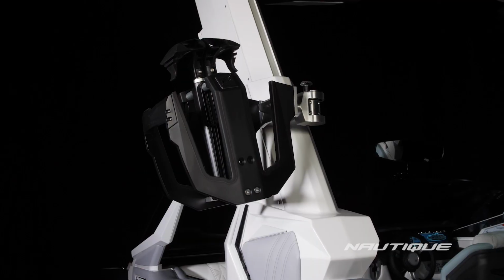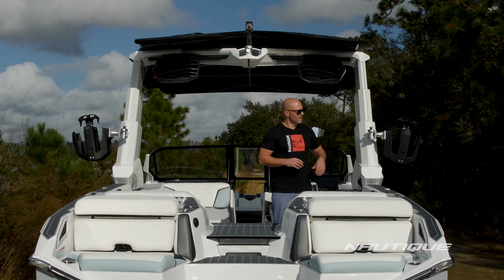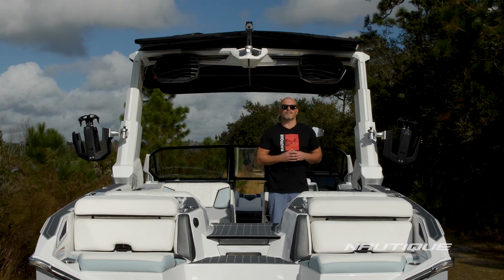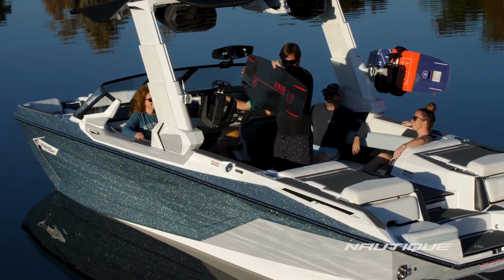The Paragon comes standard with our Nautique strapless board racks. You can see here they're fully overmolded in rubber to protect your board from the rack and your rack from the boards. We have nice wide forks on both sides so you can fit any size wakeboard or wake surfer. And of course you can swivel them in so you can easily offload your boards before you go out and ride.